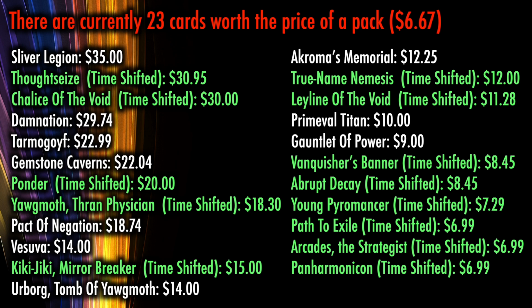The top cards are Sliver Legion at $35, and the time-shifted Thoughtseize at $30.95. But notice as you go down the list how well spread out the value is.